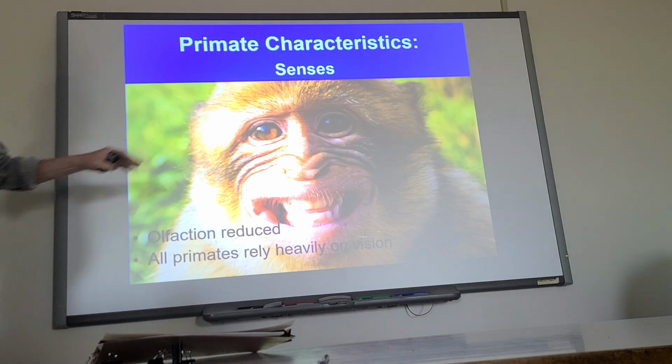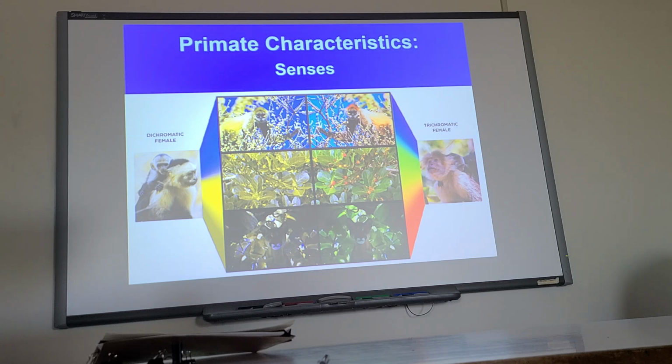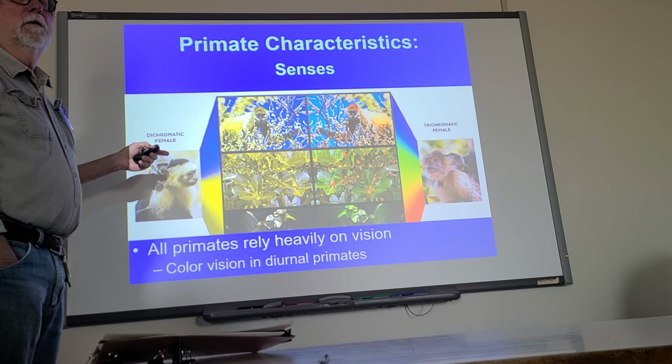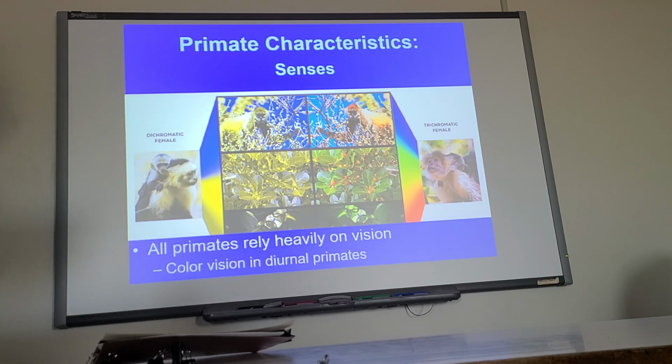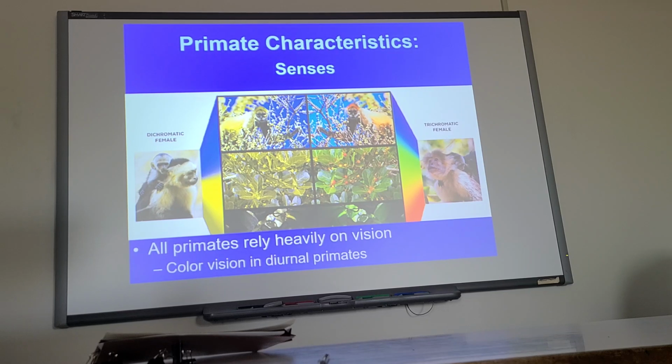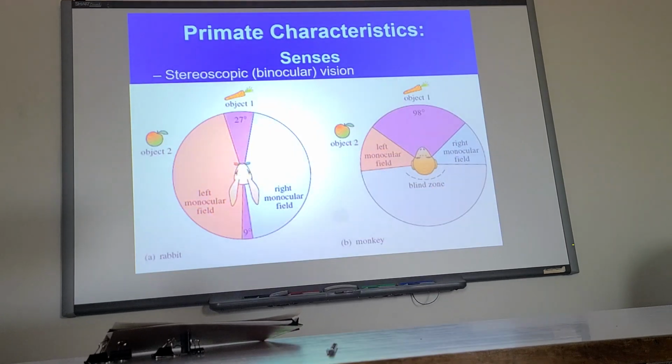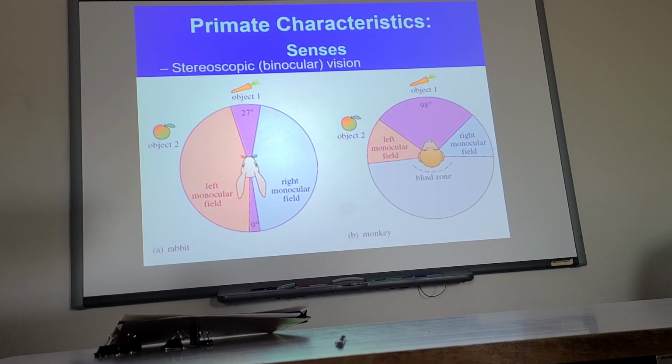And of course, the eyes are set up, as we talked about before, to allow binocular vision. We talked a whole bunch about that. It's interesting that not all the primates are trichromatic. Some of them are dichromatic. We went through all that before. The ones that tend to be dichromatic are nocturnal in general, and the ones that tend to be trichromatic are diurnal. Makes sense. Again, you need lots of light in order to fire up the cones. We went pretty heavy on vision before.